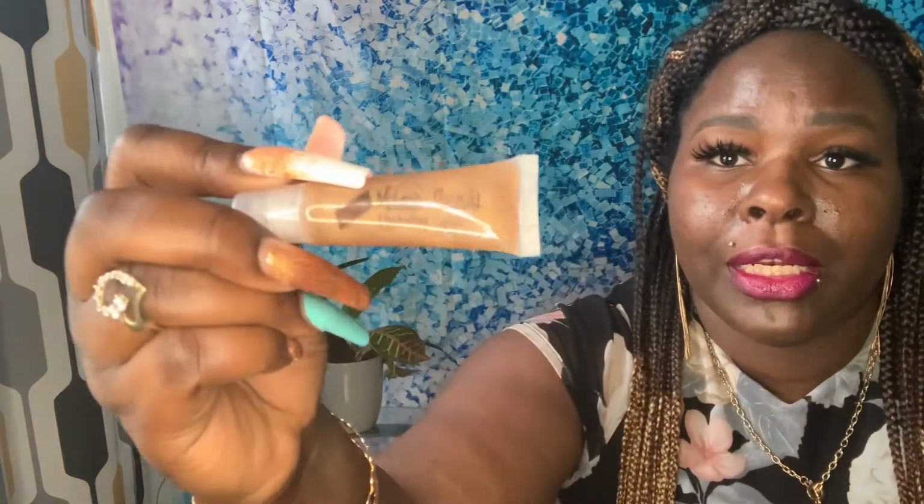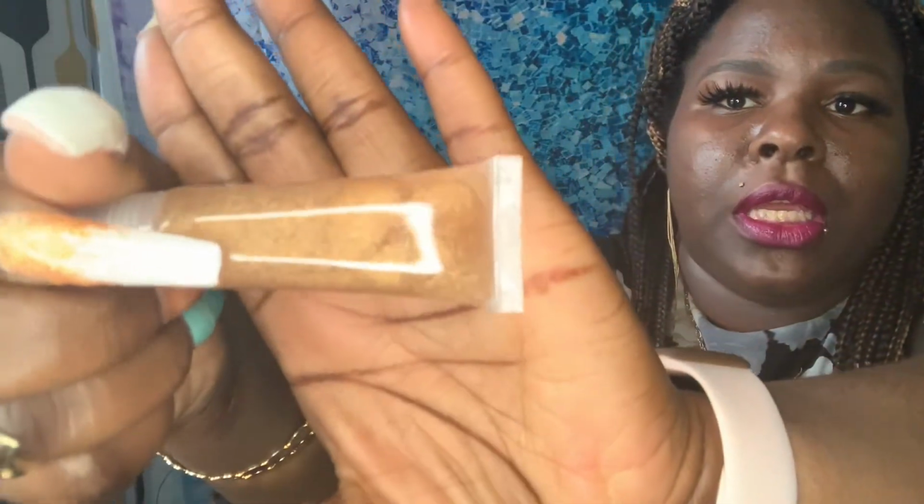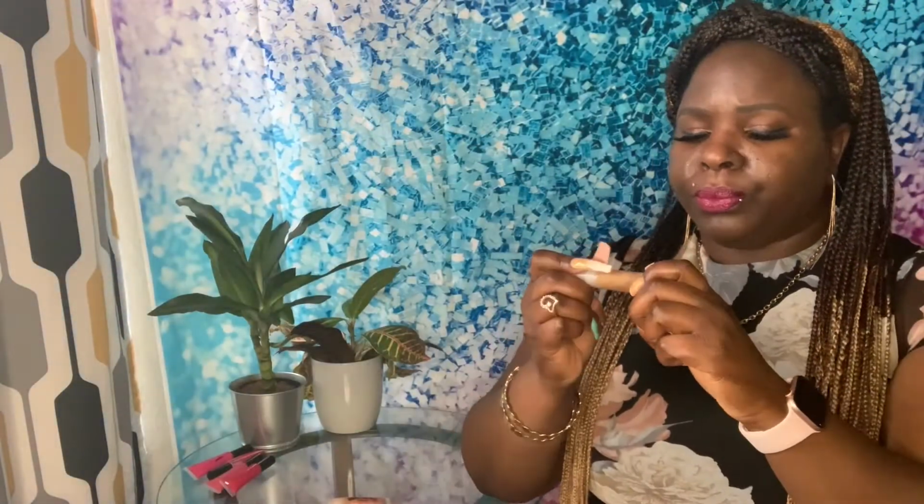So this is Melanin Beauty. As you can see, it's very shimmery. To me, it is shimmery, but it depends on how much you put on, the more shimmer is going to come out.